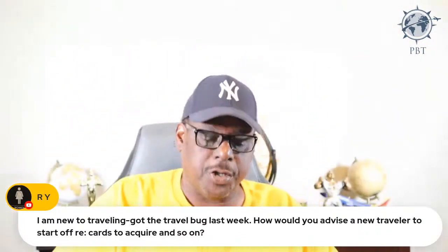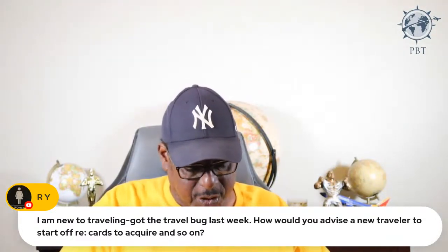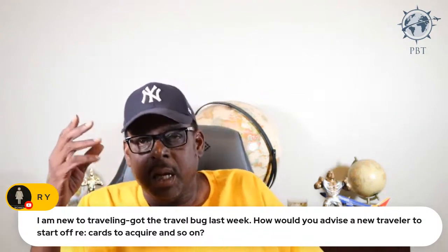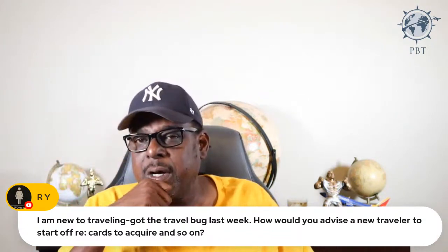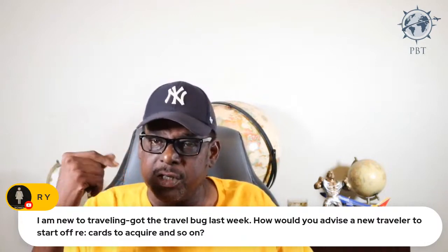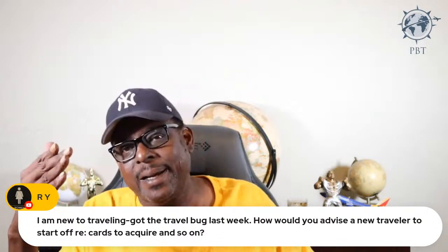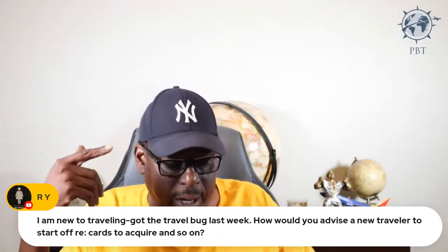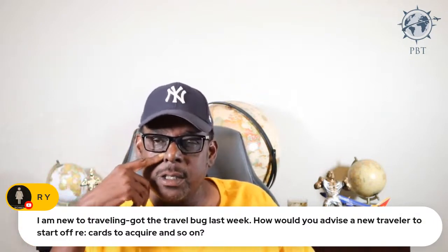because this card does have a $95 annual fee, but you earn 3 times the points at restaurants, 3 times the points at drugstores, 1 times the point everywhere else. And you can transfer your points over to transfer partners such as United Airlines, Southwest Airlines, Marriott Hotels, Hyatt Hotels. So it's all encompassed. One card, it takes care of a lot of stuff.